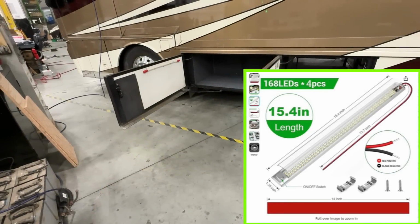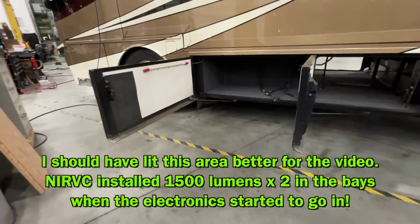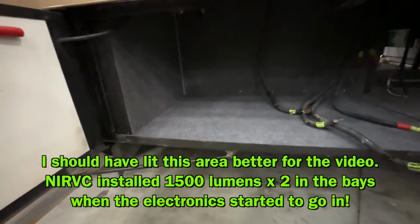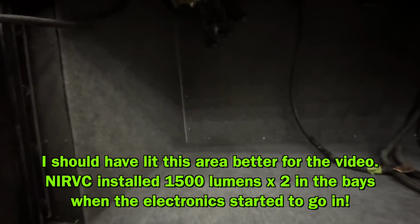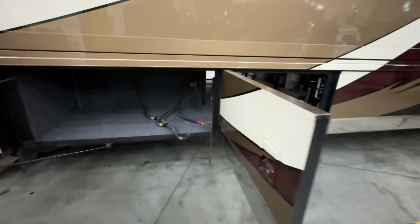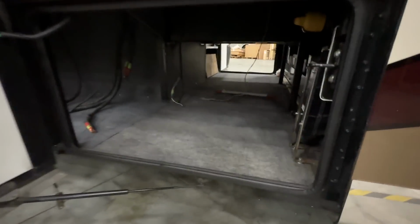Okay, so if I could do things over again, of course, I would have lit these compartments better. And I can tell you that now that the batteries are in, I, in fact, have put two 1500 lumen LED lights in each of these bays. So if you ever see me on the road and you say, hey, Mark, why don't you show me your lithium batteries? We'll be able to take a quick look-see at them.